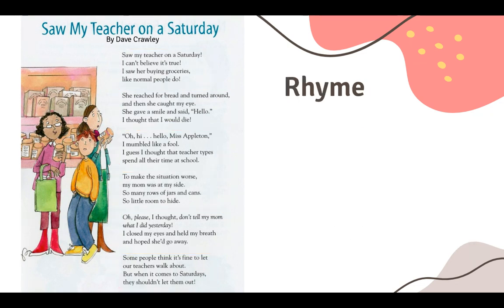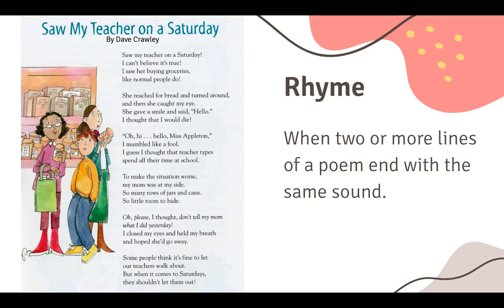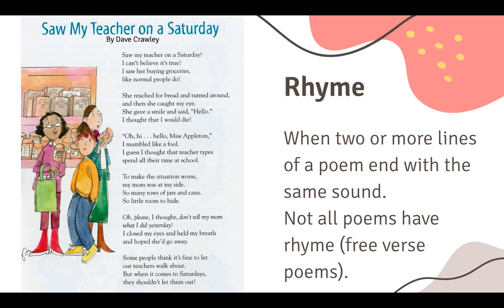The next feature is a rhyme. This is when 2 or more lines of a poem end with the same sound. Now make sure that you know that this is talking about the sound, not the spelling. We know that in English there are certain combinations of letters that, even though they're different letters, make the same sound. So really pay attention to how the poem sounds to you, not the way it's spelled, not the way it looks.